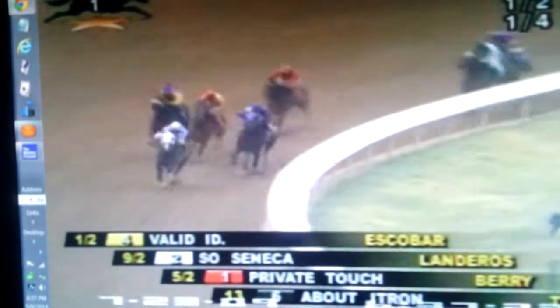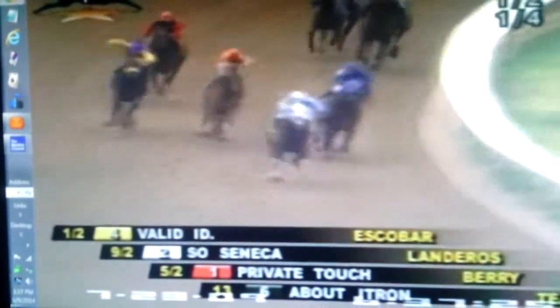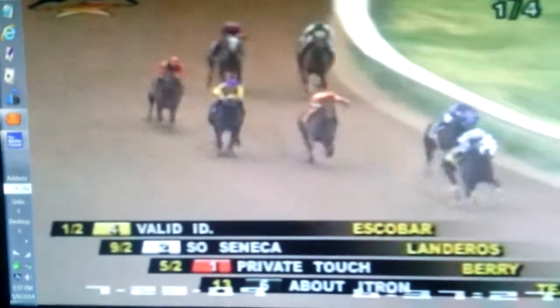They race to the top of the stretch, and Valid ID now breaks clear. And Valid ID's got the hat trick in his sight. He's in front by 3. Private Touch tries to put in a late rally, but Valid ID looking very commanding past mid-stretch. Here comes Valid Commitment way on the outside to run up for third behind Private Touch. But Valid ID, 1-2, and 3 straight wins. Private Touch second, Valid Commitment third, About Itron was fourth.